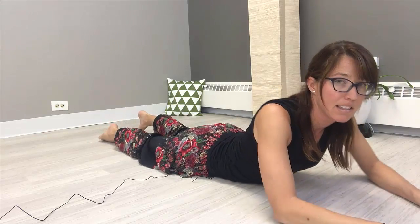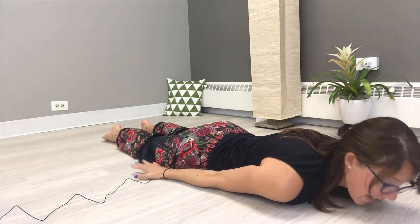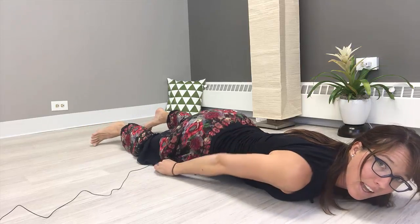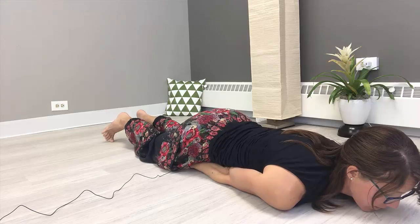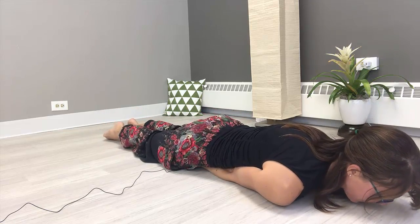Deep inhale and exhale. Nice. We're going to take one more big back bend here. So I'm going to come back on down, take those arms alongside me, and I can keep them right here, or I can lift up a hip and bring my arms underneath me. So find what works for you. I'm working to get my forearms together here.